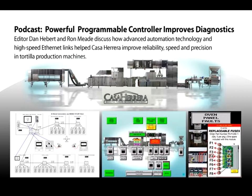Ron, why did your company feel a need to upgrade the control system for your next generation tortilla production line? Well, Dan, basically we were trying to stay with state-of-the-art controls for our equipment. As things developed, we saw the need to help the end user with diagnostics and also the operator interface to handle situations as they develop.